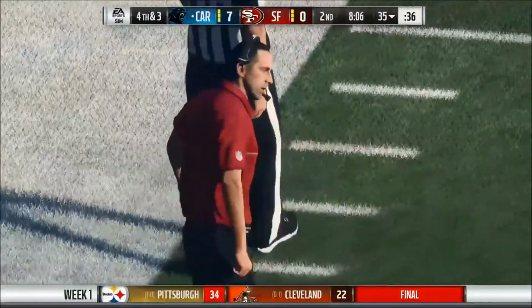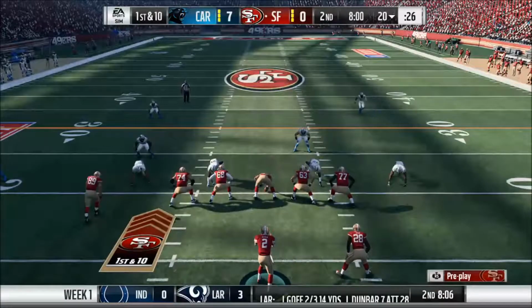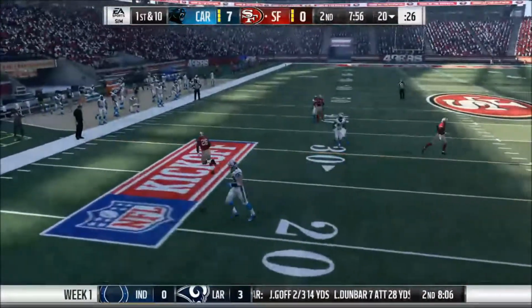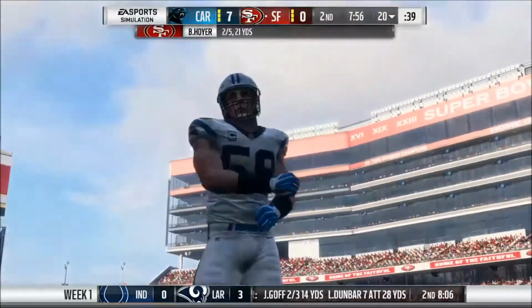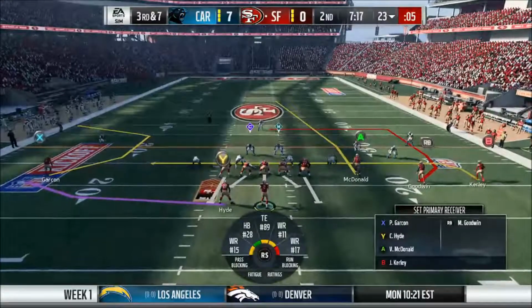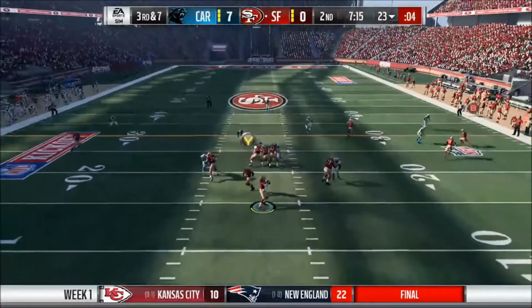The 49ers will take it. They get the ball back. 1st and 10. Taking the snap from the shotgun. Hoyer's going to pass. Throwing short. And that's dropped by Carlos Hyde. And if you're Carlos Hyde, you just cannot drop that football. That is unacceptable. 3rd and 7 now.